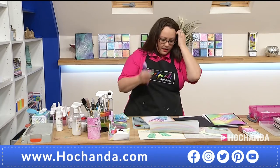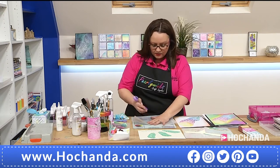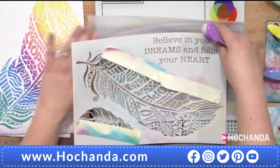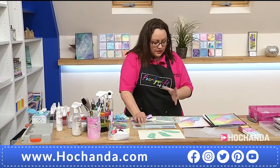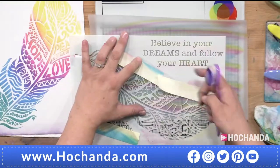Lovely. And then the Winky Inkies will work on this. Fabulous. So this is a different type of base because we're talking like a vellum with this one. Whereas if you were to use the sprays, it's not going to work as well. Whereas these are a lot more concentrated, so they will.